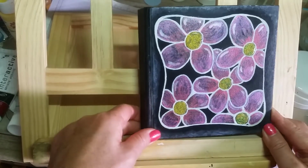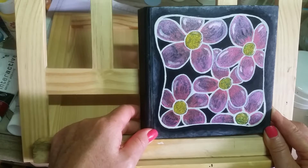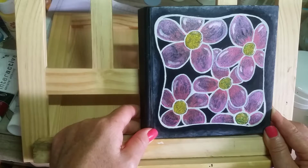Hi everyone, this is just something that I've been working on. I started following a group on Facebook called Sketchbook School. One day I hope to do one of their courses, but Sketchbook School has prompts.